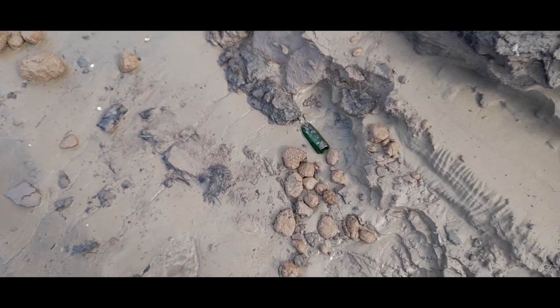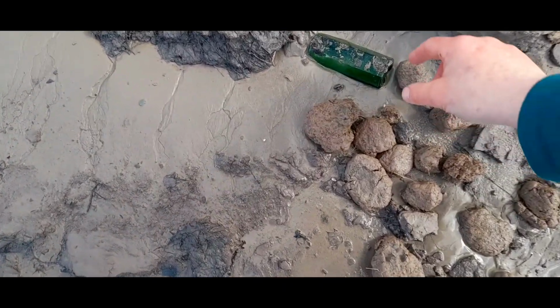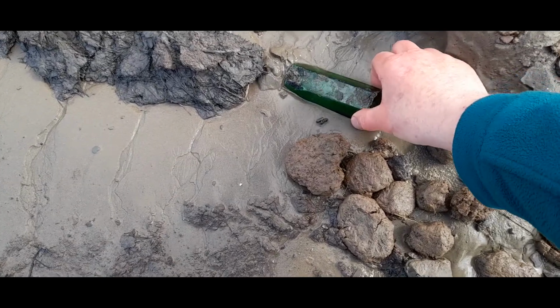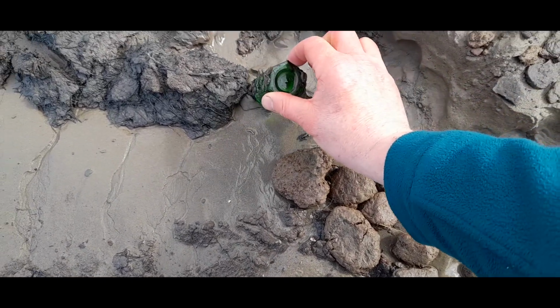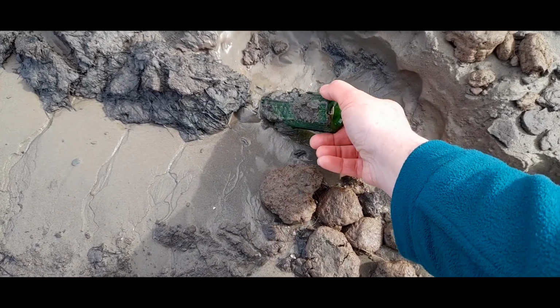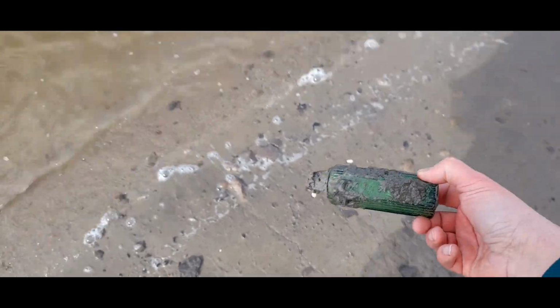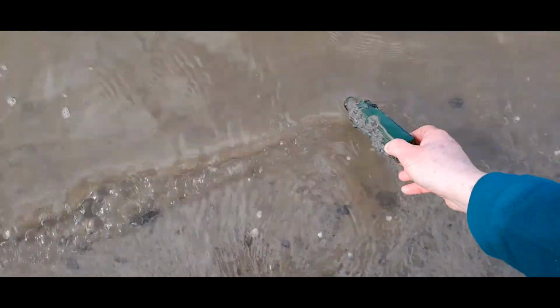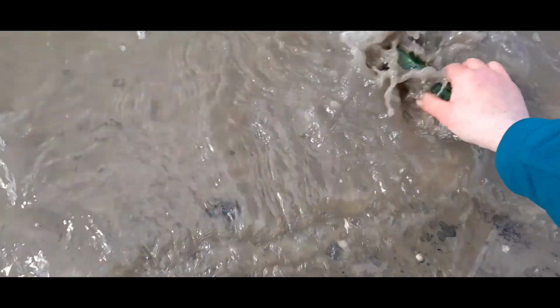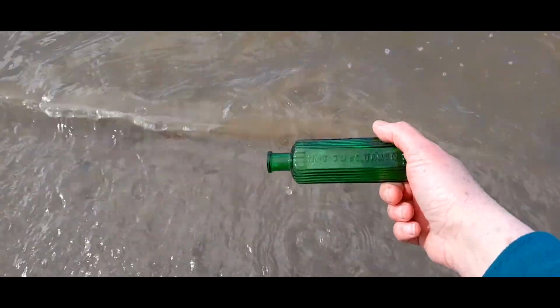Now this looks like it could be interesting. Let's have a look. It's hexagonal. Yeah, it's hexagonal. Oh, it's a medicine bottle. Oh, fantastic. It's given another rinse, just lying there on the sand, waiting to be picked up. Wow, look at that condition. That is fantastic condition. Can you see that?